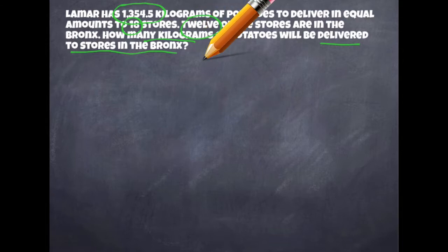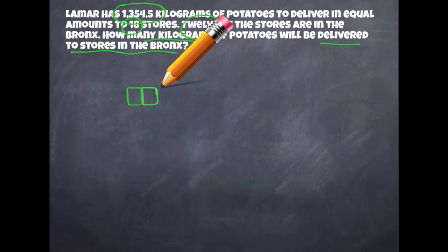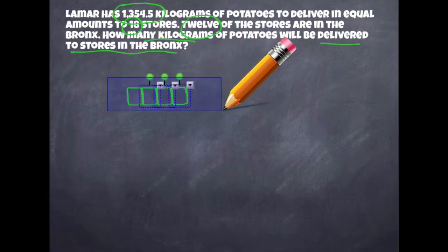So how can I figure out what that is? Well, I don't know what one unit of potatoes is going to be, an equal amount. But he's got this many potatoes that he's dividing equally among these 18 stores. So let me start drawing some boxes here. If this box represents one unit, I don't know what it is, but I do know that he's going to have 18 of these. Each of the 18 stores is going to get the same amount. So I do that 18 times: 1, 2, 3, 4. Let me just draw this out 18 times here.